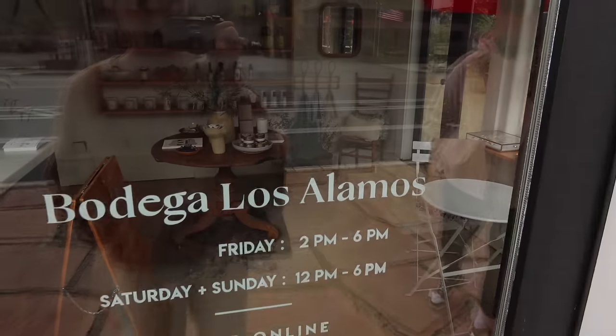Sad we missed it. They're not gonna be open while we're here. Such a cute store. Okay, so now we're walking to an antique store called Sisters.